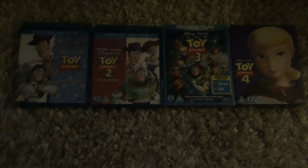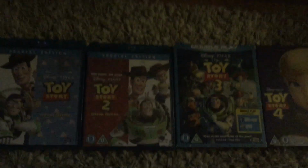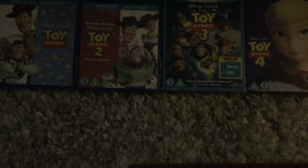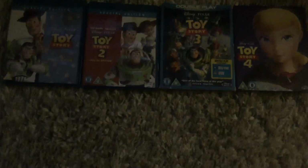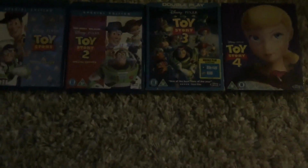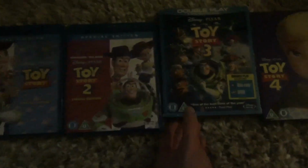We're going to be doing a first quadruple feature UK DVD UK Blu-ray menu walkthrough. So we've got the 2010 UK Blu-ray of Cars, the 2010 UK Blu-ray of Toy Story, the 2010 UK Blu-ray of Toy Story 2, the 2010 UK Blu-ray of Toy Story 3 Disc 1 film, and the 2019 UK Blu-ray of Toy Story 4. Let's start with the 2010 UK Blu-ray of Toy Story 1.